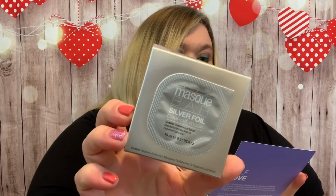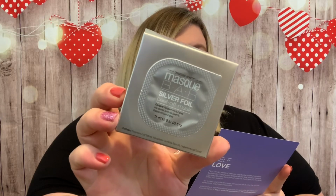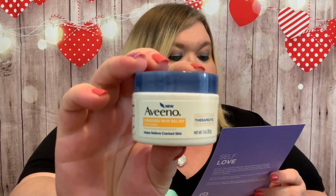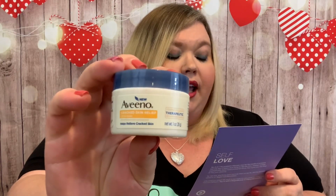So we have one item here. This is from the Mask Bar. This is the Silver Foil Peel Off Mask. And that is what it looks like right there. Peel Off Mask enriched with natural ingredients helps brighten and soften skin for a smooth, glowing complexion. So there is that guy right there. All right, and then we have from Aveeno, Cracked Skin Relief, Cica Balm. Oh, okay. Moisture-rich triple oat complex helps shield skin from winter's drying effects so you can wave goodbye to chapped, cracked skin and say hello to all-day moisturization.